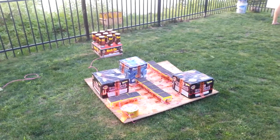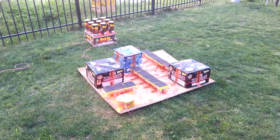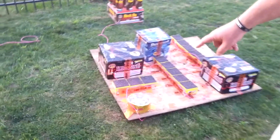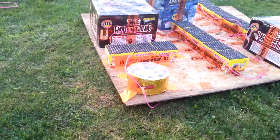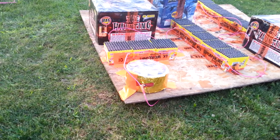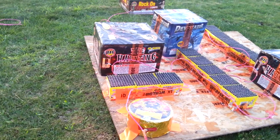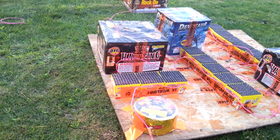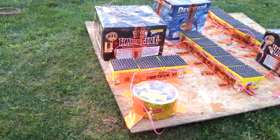And then the finale is a constellation of different devices. Start off with 1,000 firecrackers in the roll, so that'll be the lead, get everybody's attention. And then each of those boxes you see behind is 100, what do you call them, Leah? Screamers. Saturn missile batteries, so each of those is 100.